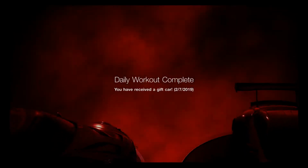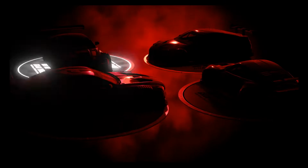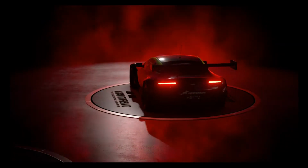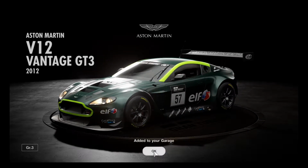Now, it looks like the daily workout is finished, and then let's see what the usual Group 3 cars are going to be, because this is going to be quite excellent to have one chance for getting a historic race car, and that means for today's Group 3 daily workout gift, the Aston Martin V12 Vantage GT3 is definitely not received.